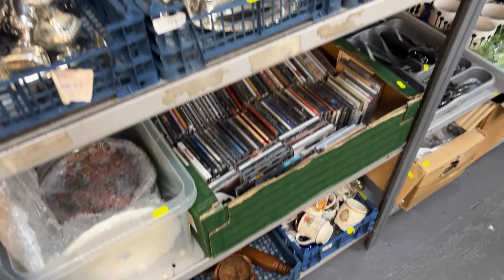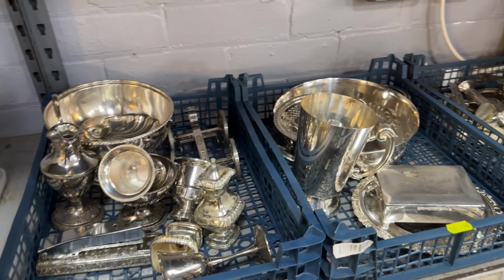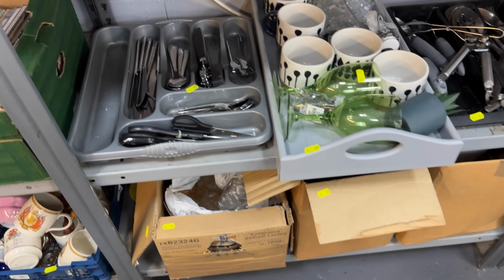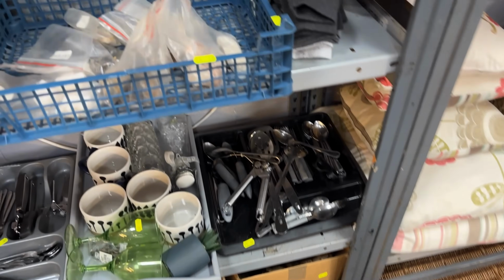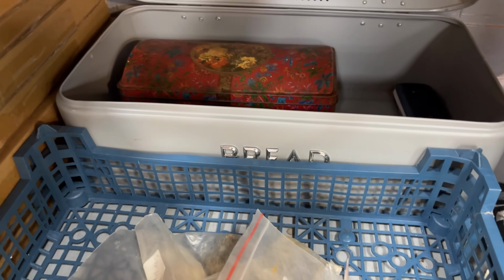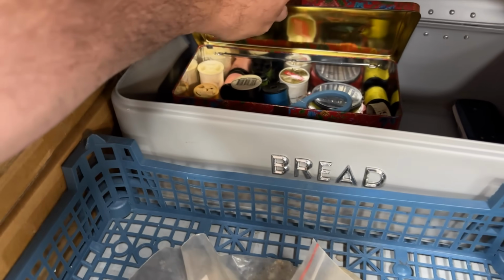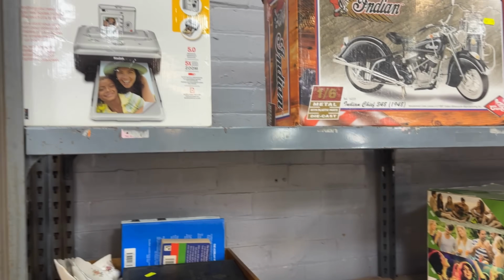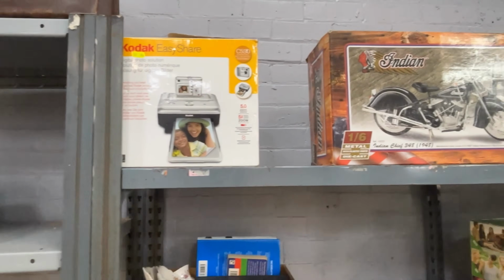We've got CDs, big boxes of EPNS as well, silver plated ware. And then we've even got brand new items this week, big boxes of these sort of photo frames and canvases. More cutlery and stuff down there. As you come up here, this is a bread bin, it says, but it's also got boxes of sewing in there as well. This is the other thing about viewing. It's why you come to view, because you sometimes see things you don't see on the pictures.